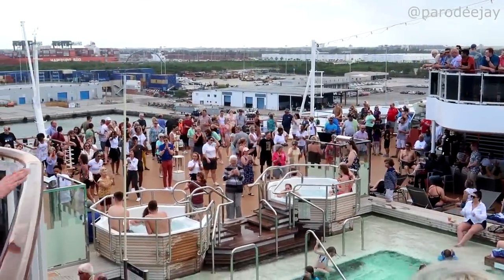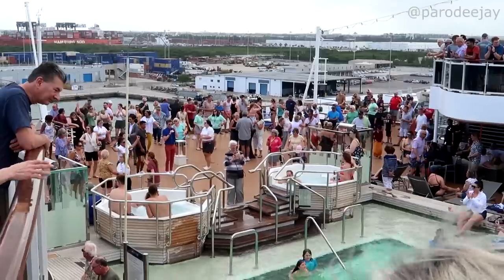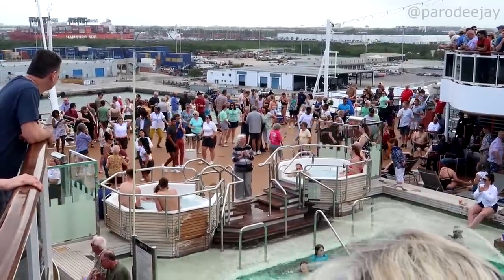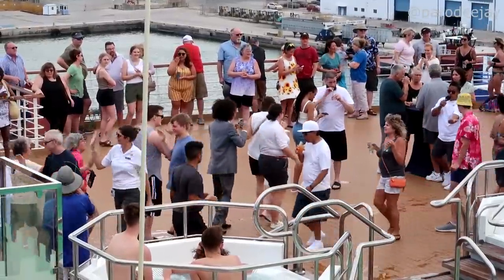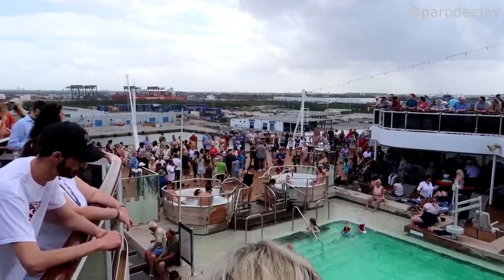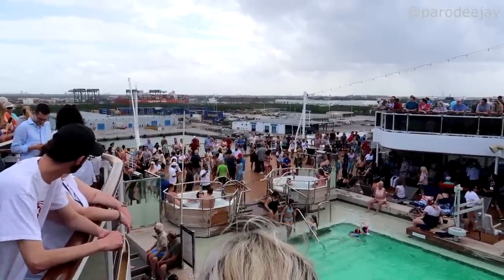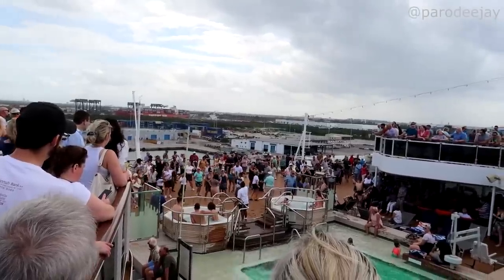Where are we going next, I wonder? Whoa, we are hot, hot, hot. Conga line time. We got a high five conga line going now. They're announcing the best male and female dancer, a prize for the best dancers on board. Here we go. Oh, man, we're going to win. I don't think we're winning.